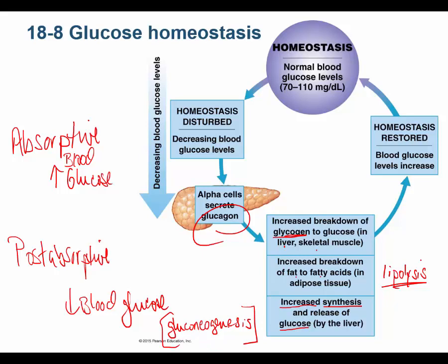New glucose production. Cortisol is a big one for this. Apparently glucagon is as well. I don't usually think about gluconeogenesis when I think of glucagon. I typically think of glycogenolysis. Glycogenolysis, the breakdown of glycogen. That's what I typically think about. But your book's telling you that glucagon can turn on gluconeogenesis, and that's fine. I'm sure it does.